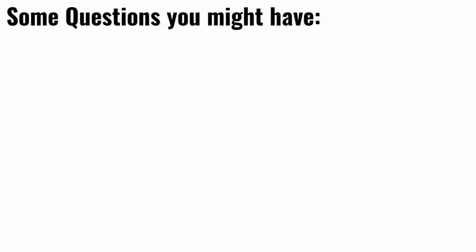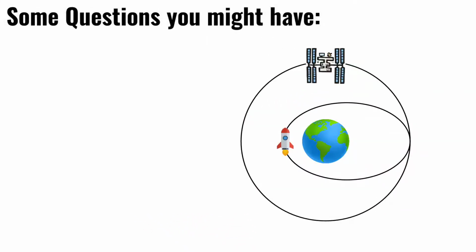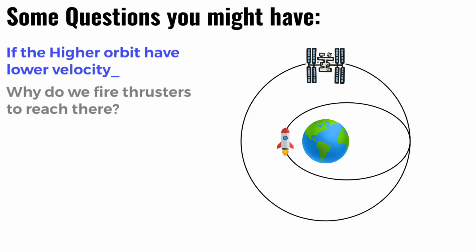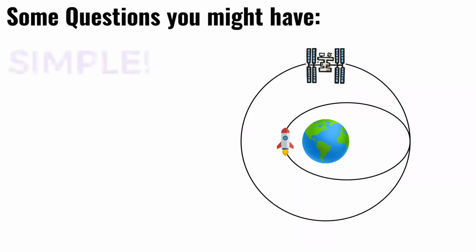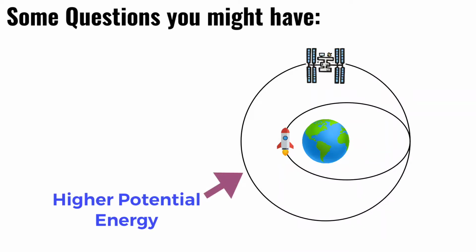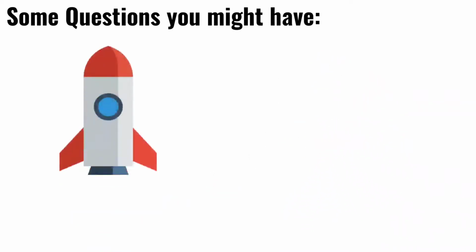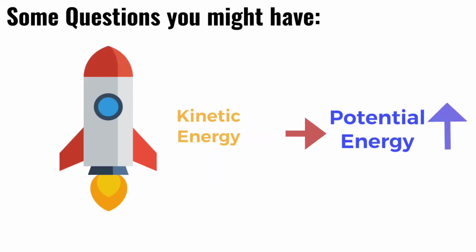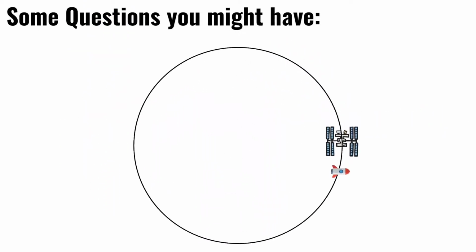Now a question which might come to your mind is, if the higher orbit is at a lower velocity, then why are we firing thrusters to reach there? And the answer is quite simple. You see, the higher orbit is at a lower velocity, but it is also at a higher gravitational potential energy. So by firing thrusters, the astronaut increases the kinetic energy of the spacecraft, which is gradually converted into potential energy as it starts revolving in the circular orbit of the ISS.